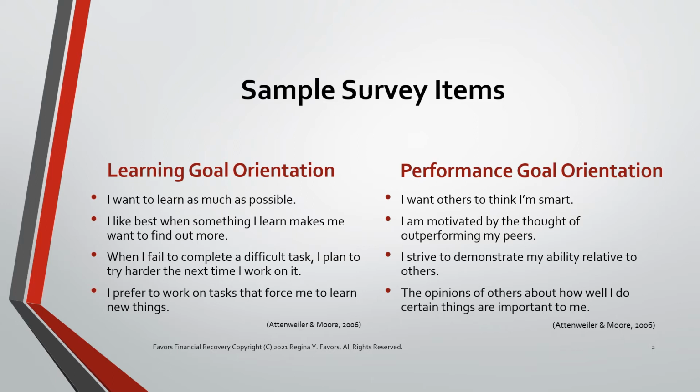So let's look at performance goal orientation. I want others to think I'm smart. I am motivated by the thought of outperforming my peers. I strive to demonstrate my ability relative to others. The opinions of others about how well I do certain things are important to me. And when I think about this, I want others to think I'm smart and I'm motivated by the thought of outperforming my peers. I think about when people win the lottery.